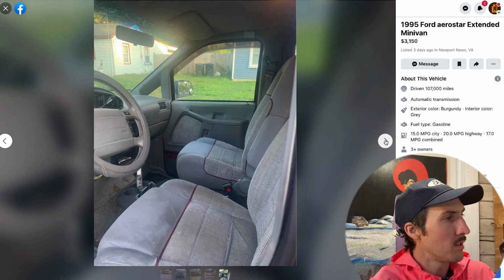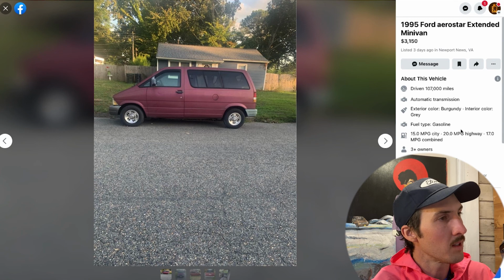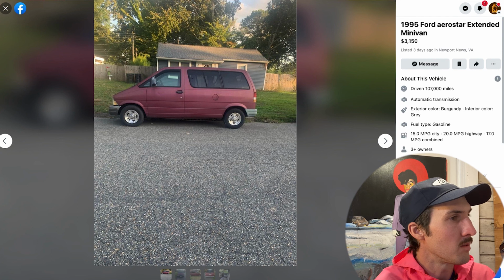Just really tremendous, and boy, what can I say? Wow, I really like this one. I would love to make this the '95 in my fleet. Of course, I am trying to buy an Aerostar every year. I don't know if it'll ever happen, but we can dream, and who knows, maybe one day.